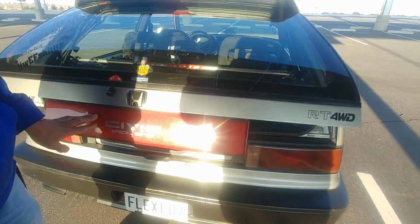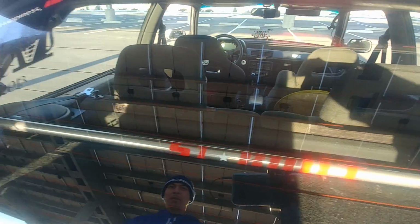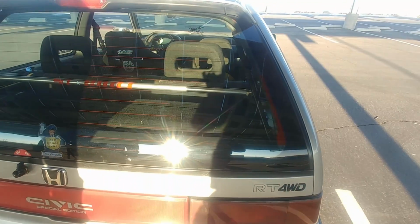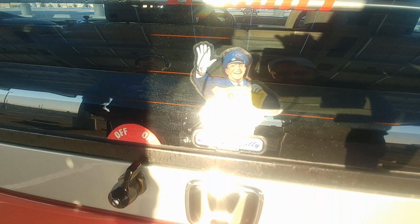Until it decides. What kind of C-pillar bar is this? That is a, man, I don't even know, dude. I've had that for so long. It's as old as the car, for sure. Nice. But yeah, I definitely threw S1 on there to make sure everyone notices that. And that actually means something.